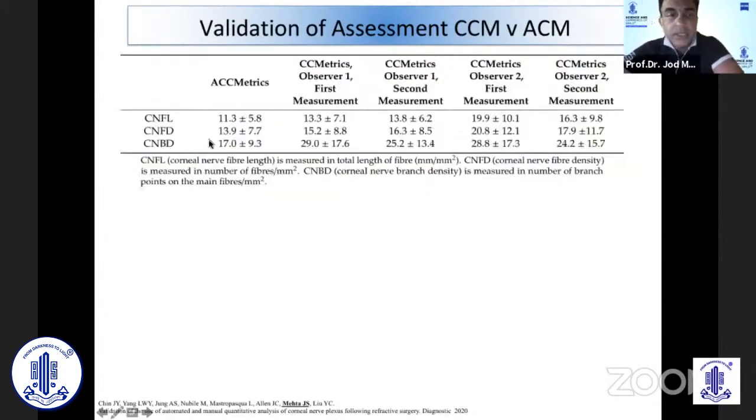What we can see from this data is that when you compare the ACMetrics, the automated system, versus 2 observers who were doing the manual system, generally ACMetrics underestimates all these 3 parameters compared to what the observers were getting. So you can see examples over here.